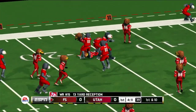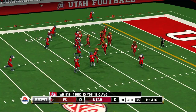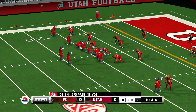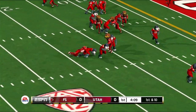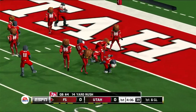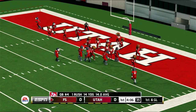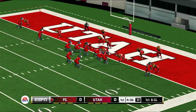A quarterback's best friend is a receiver he can count on to catch the ball every time he drops back to pass. Makes it first and 10. He's taken down at the 1-yard line. Gain of 14 yards. That makes it first and goal. Mike seven. Here we go.